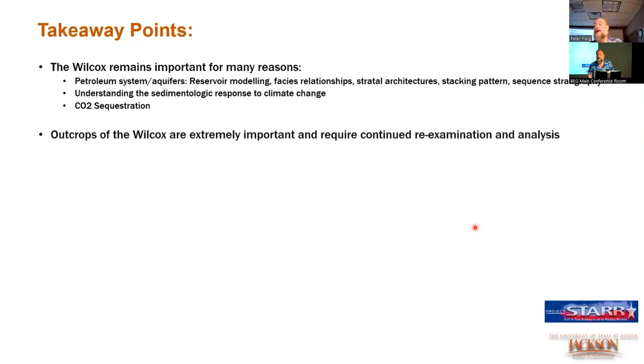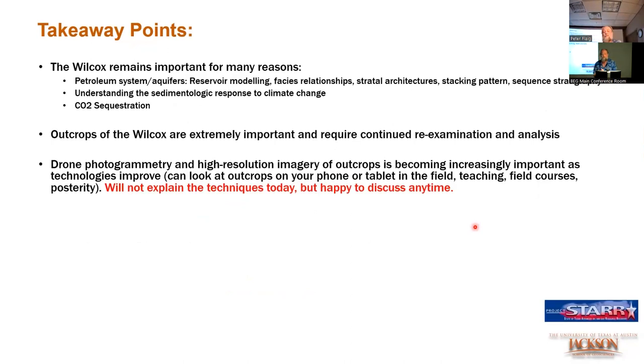Outcrops of the Wilcox are extremely important, and we should keep re-examining them. We have new techniques all the time to better understand outcrops, and they're there. Hopefully, they're still there, and we should really examine them continuously and think of new ways that we can examine these outcrops. Just drone photogrammetry in general and high-resolution imagery is becoming increasingly important as technologies, analysis tools, and software improve. You can now take a 3D model of an outcrop to the field with you and potentially look at the interpretations of someone who had a 3D model of this outcrop made in the lab. And that's huge. It's huge for teaching, field courses, just everything, even interpretation on an outcrop.